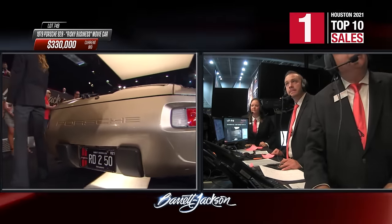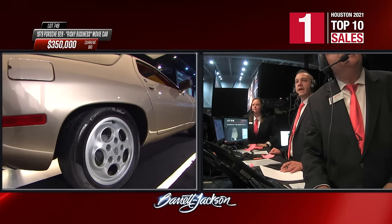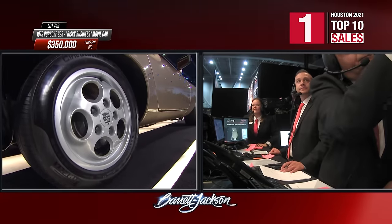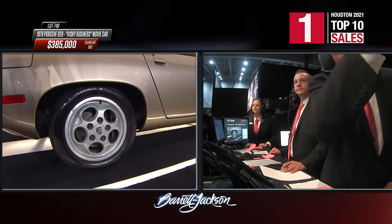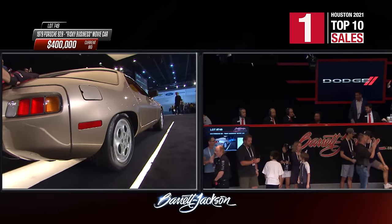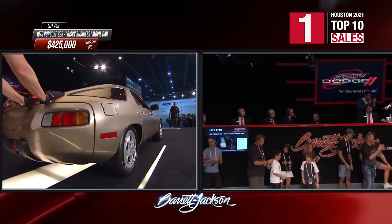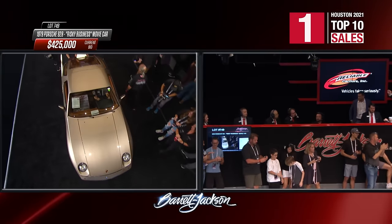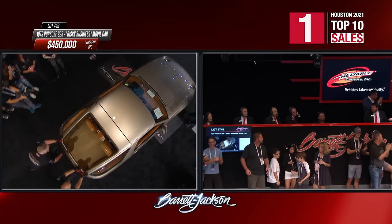We're over $300,000. Got it. Well, look at that. We're working three separate phone bidders up there together with whoever else might be in the room. People are interested in this car. We're over $400,000 right now.